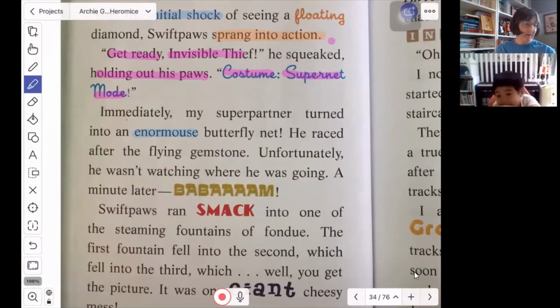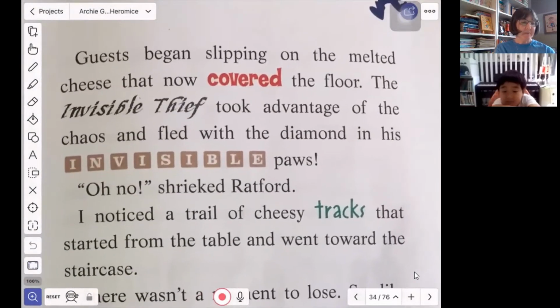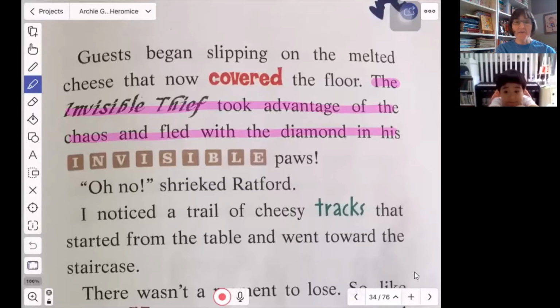And I think we know all the rest of those words. Okay, guests began slipping on the melted cheese that now covered the floor. The invisible thief took advantage of the chaos and fled with the diamond in his invisible paws. So chaos is our word here.